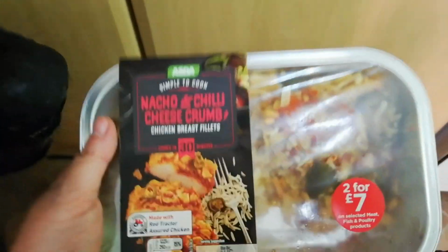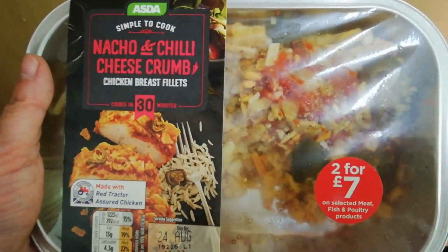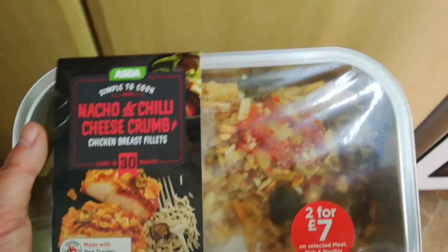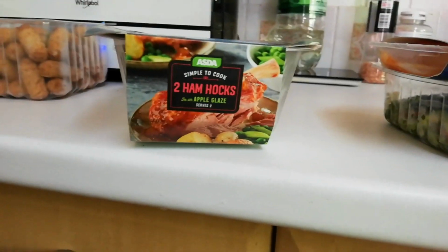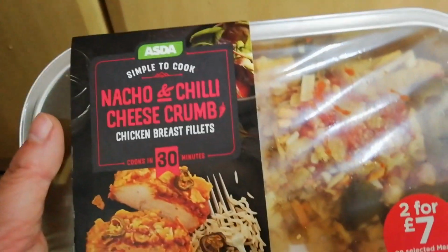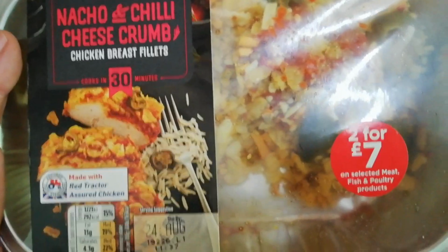Now these ones I'm showing you just now were 2 for £7. So these 2 together were £7. This is the nacho and chili cheese crumb chicken breast fillets, which I thought looked quite nice. And it's all things that I couldn't have on keto, like the ham hocks, I couldn't have an apple glaze. So I'm looking forward to being able to get things like this again, and the natural crumb I couldn't have on keto, so hopefully these will be nice.